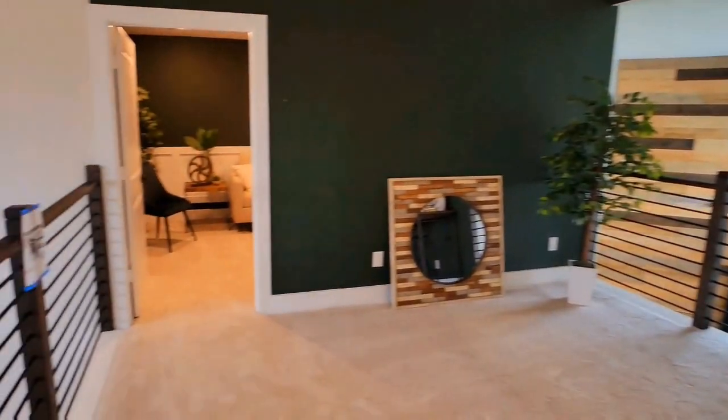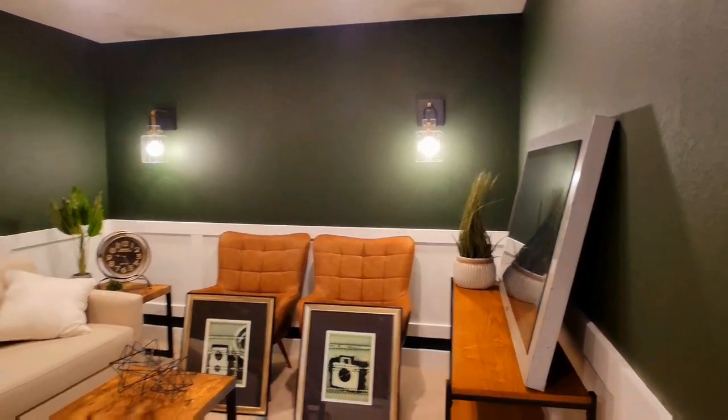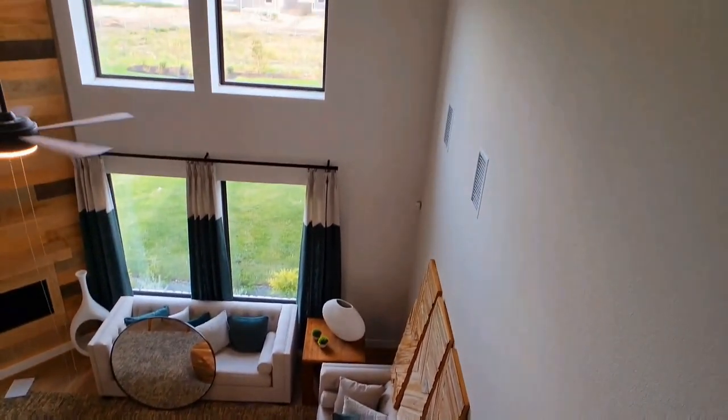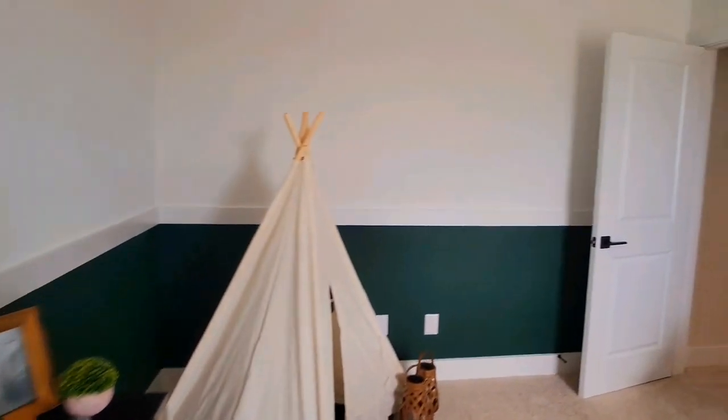And here's the game room. And a media room. And here's your view to below. So these two bedrooms, the doors will face each other, and they share this bathroom right here. Walk-in closets. Nice and big room, even enough room for the camper. Right there, little camper. Here is the shared bathroom.